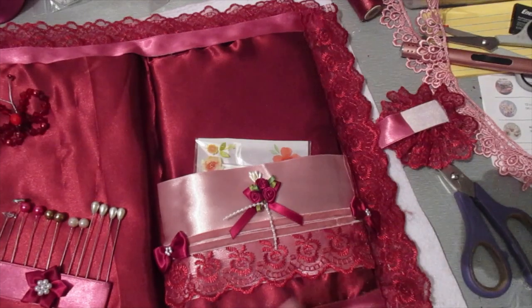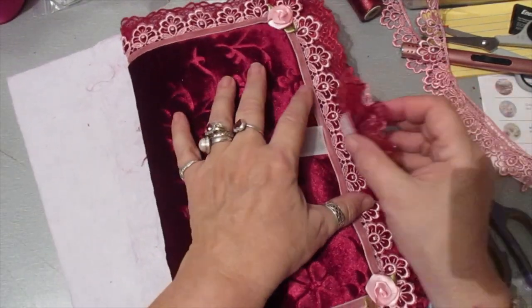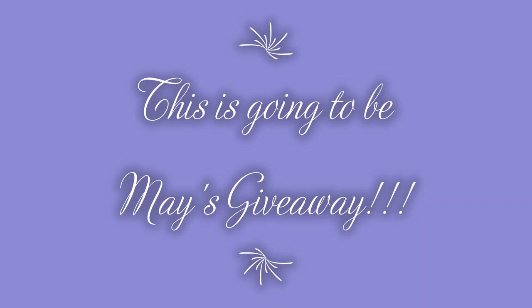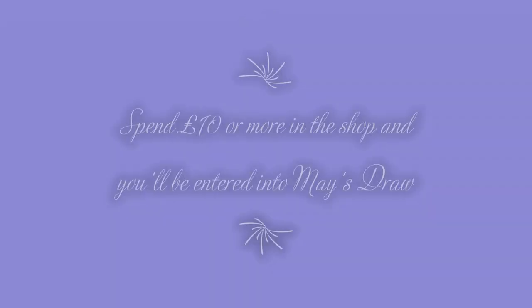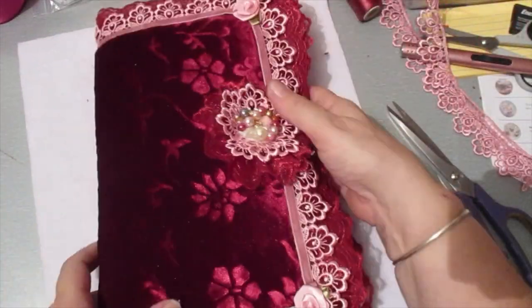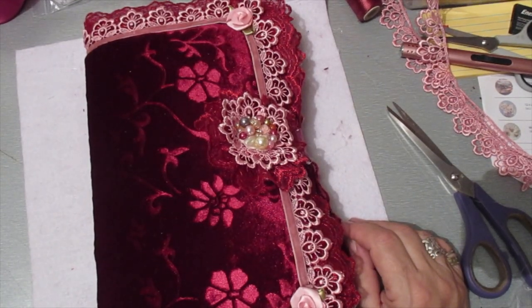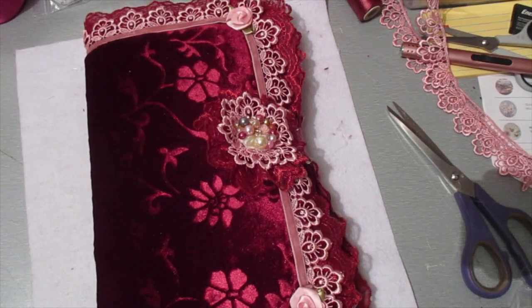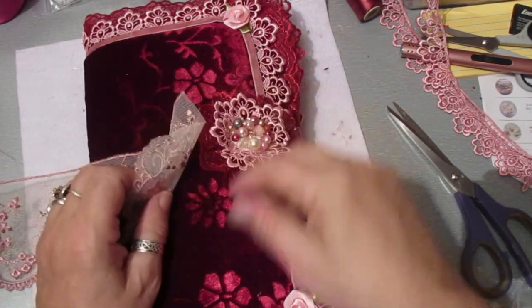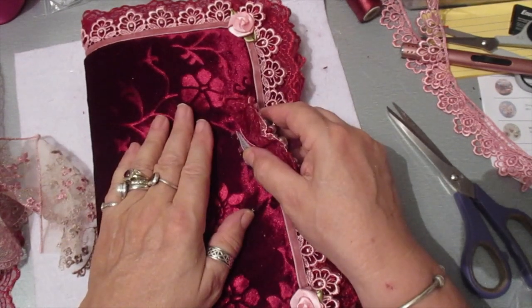Could do with something here. I need to find the braid that matches that colour, and if I can find it, I'll put it on. So far we do that. That goes back on there. Doesn't matter which way you have it. But what's missing? Yes, I think I'm going to use a bit of this trim. My poor trim. I actually think that should go on there. Should it?